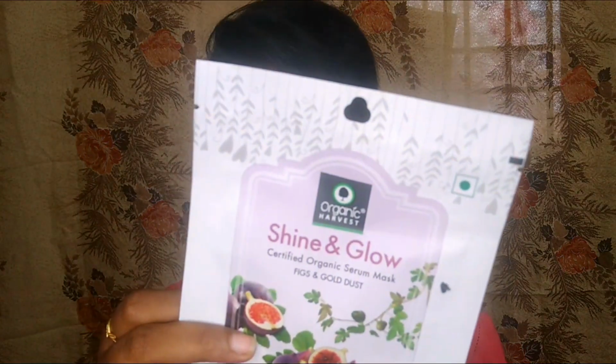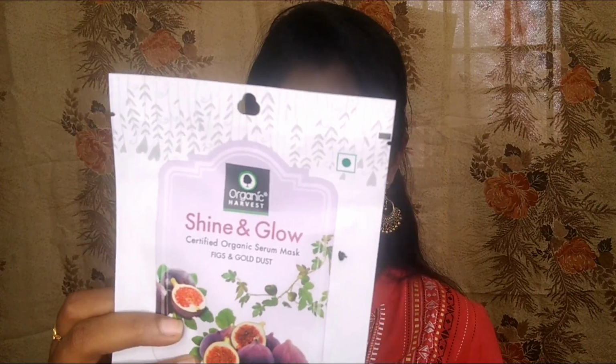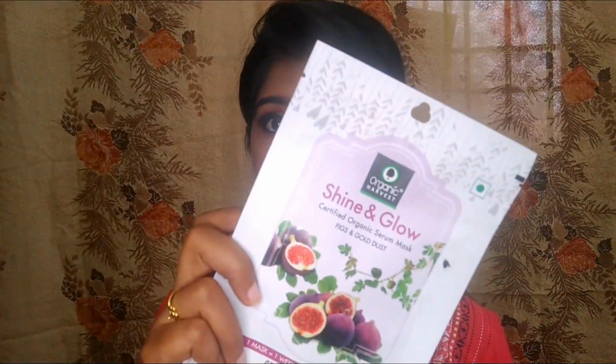So the first thing that I have in front of me is the Organic Harvest Shine and Glow Certified Organic Serum Mask with figs and gold dust. So this is the product. As you can see, this is a full size product for you to try, and I really like Organic Harvest because all of their products are made out of plant derived ingredients, which is quite nice. And also they don't react very much on your skin. Also they don't break you out or anything of that sort.